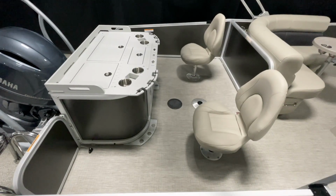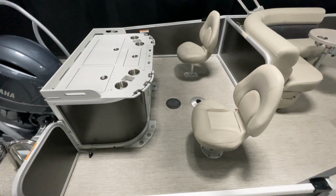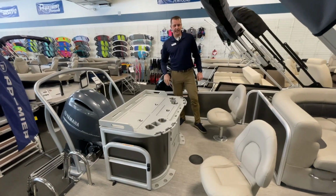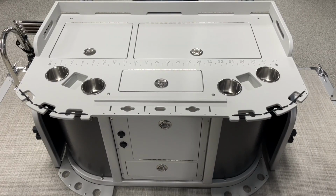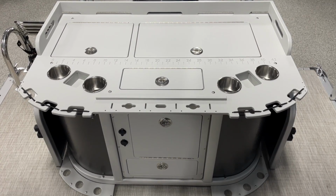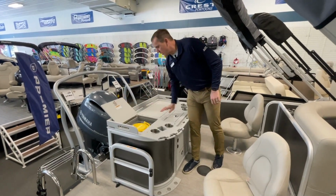I'm going to jump in here just to show you a couple quick things. All right, as you can see, we reached the top side of the Angler. This is where all the magic happens. We have an extremely robust fish station back here. Very fisherman and fisherwomen friendly.